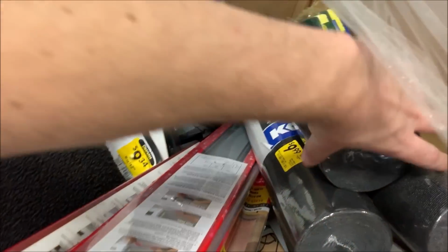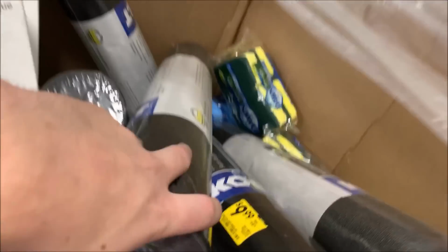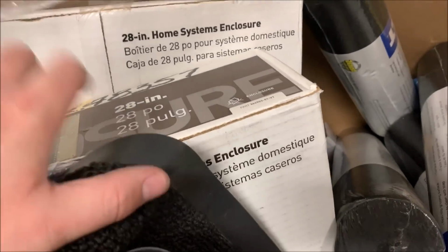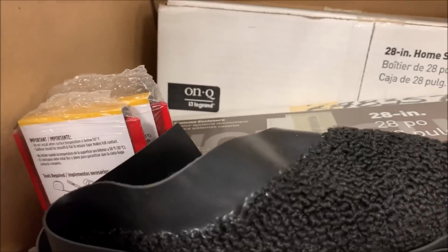This has just a ton of small stuff. Here's some nice cobalt toolbox drawer liners. We've got a bunch of those. Some door thresholds. Some rugs. What other fun stuff might be in here? That's an empty box. Systems enclosure, whatever that is. Home systems enclosure. Probably some sort of electric box.